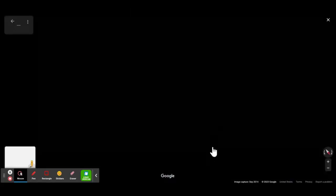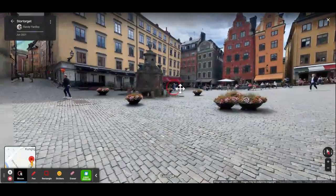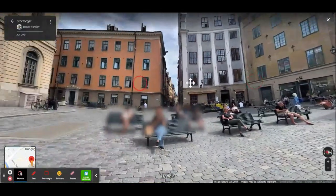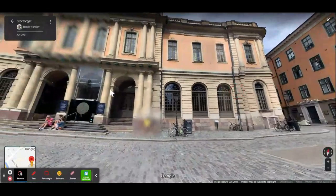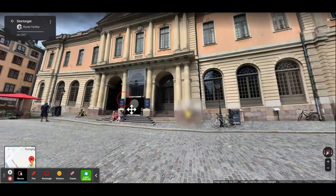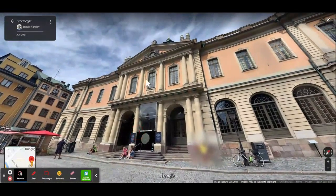Here, let's get a street view down here. The Nobel Prize Museum is located in Gamla Stan, which is the location of many other historical sites. So here's a front view of the Nobel Prize Museum, which is located in the former Stockholm Stock Exchange building.